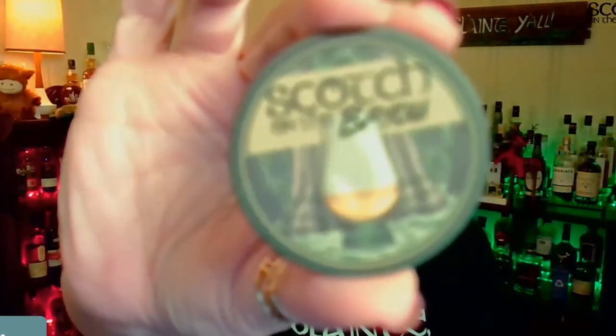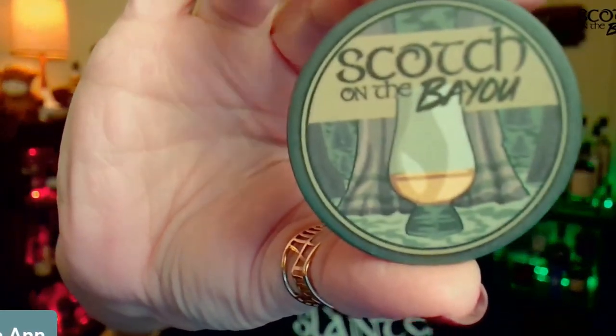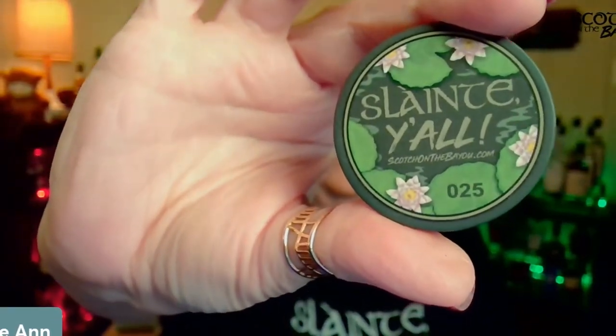And most all of the channels also have things called challenge coins, which is just a little ceramic coin, kind of like this. This is my Scotch on the Bayou one, and they're usually numbered. This one is 25 Slange Y'all on the back. And it's a great way to use it as a topper for your whiskey if you do multiple pours. Again, a way to support your channel, but also if you're out there at the bar and you put your challenge coin down and your buddy doesn't have his, he's buying your drink. So it's always good to have one in your pocket.